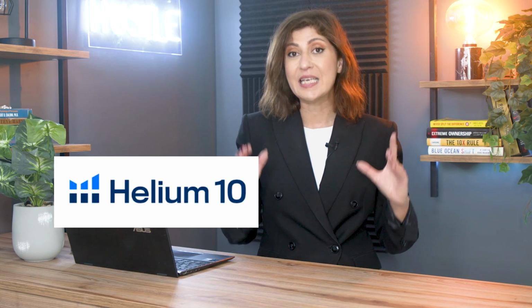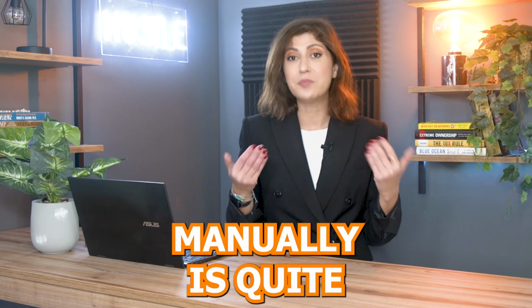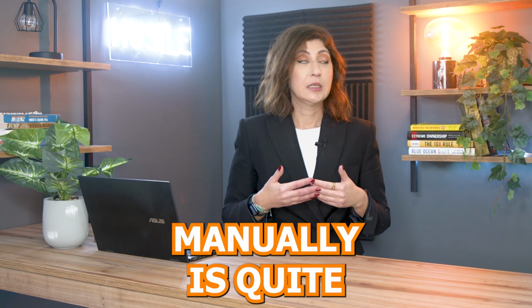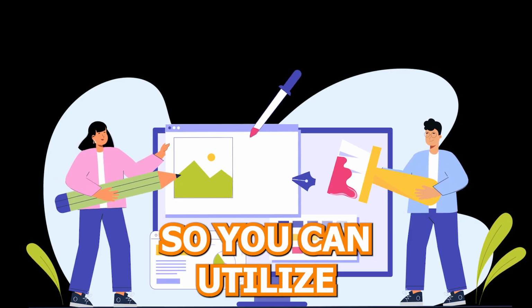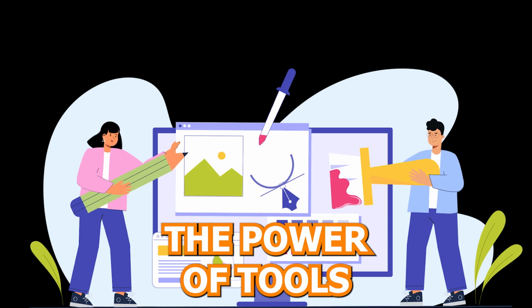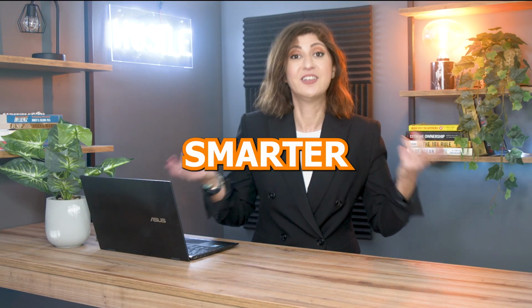With that being said, I'm going to be utilizing Helium 10 as a software because doing product research manually is, well, let's say very time consuming, to be quite honest. So you can utilize and leverage the power of tools and software, especially when it comes to product research, because they can help you sift through the data much easier and, well, smarter, let's say.